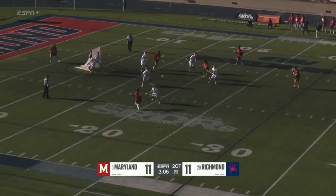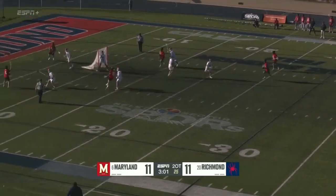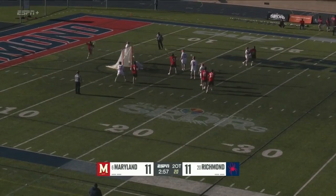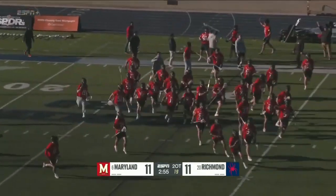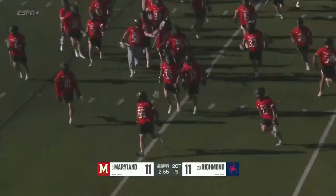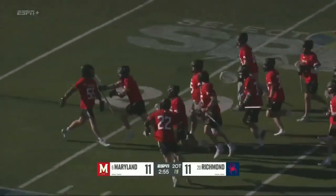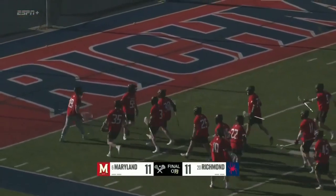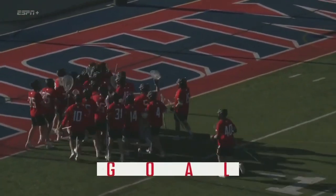Syracuse on the near side. Hurry up, recover, recover, recover. Bumped aside. And there's the game winner. A long distance shot from the right wing put in by Owen Murphy. And Maryland celebrates as they score with 2:55 left in the second overtime. And they'll pull out a 12-11 win over the Spiders here today.